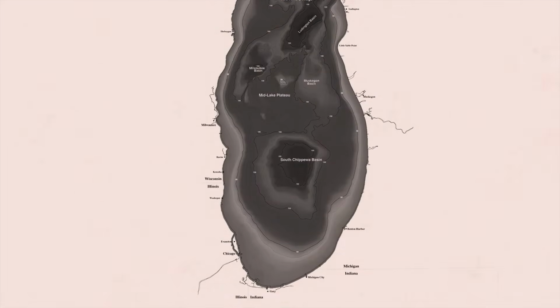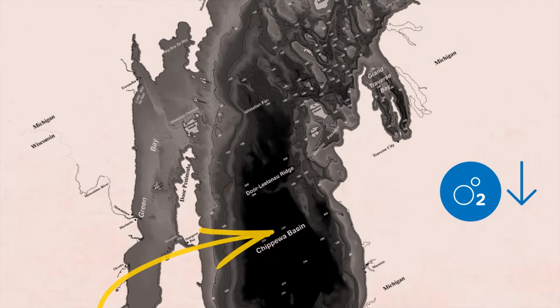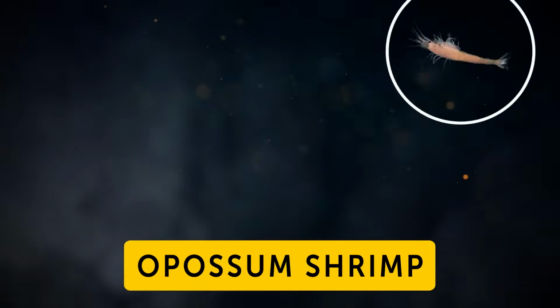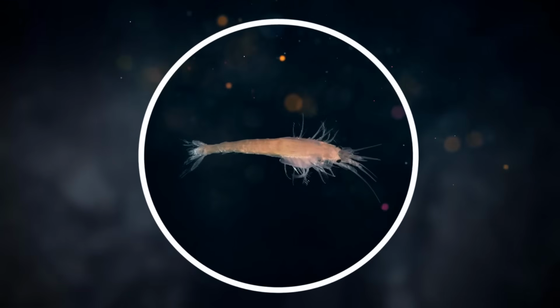Parts of Lake Michigan, especially dark ones, are relatively low in oxygen. It's like a lighter version of deep ocean environments that often have very little of this element. For example, hydrothermal vents deep in the ocean, underwater openings in the Earth's crust with hot, mineral-rich water, are often very low in oxygen. But some organisms love places like these. For example, opossum shrimp. Teeny tiny shrimp-like creatures that love cold, deep waters.